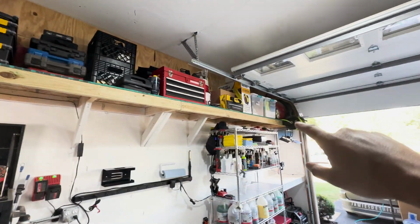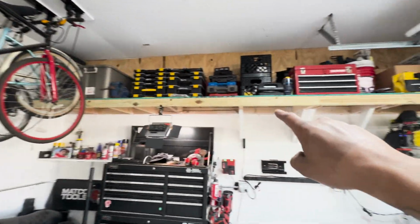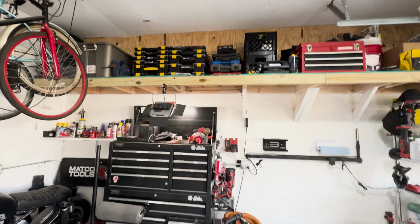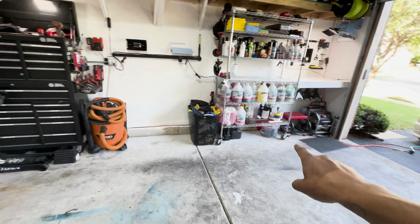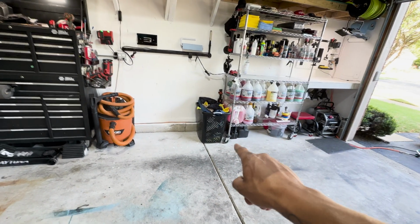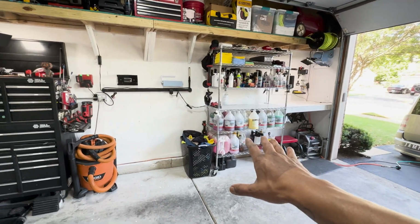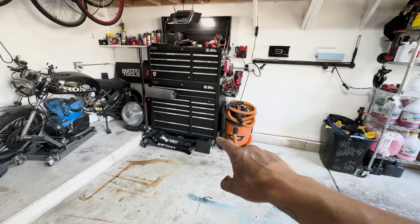Now, talking organization first, guys, the very first thing that I did in here was I actually put these shelves up. Now, this was huge in getting this space organized, because the more that you guys can do to get everything off the floor, the better. You want anything that is on the floor should be on wheels. Like, we have our shelf right there with all our detailing supplies. That's on wheels. And this guy over here is also on wheels.